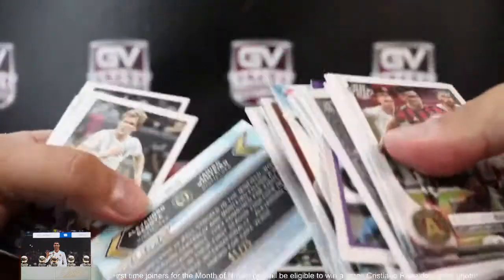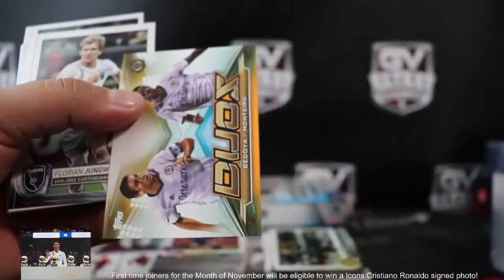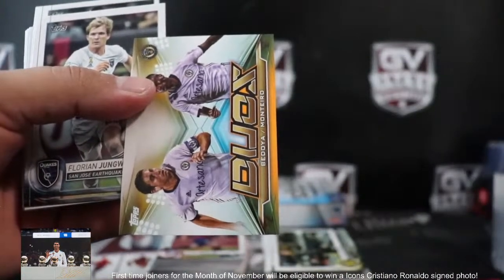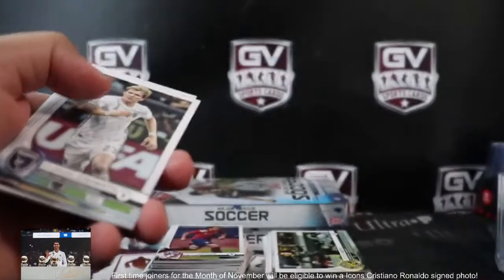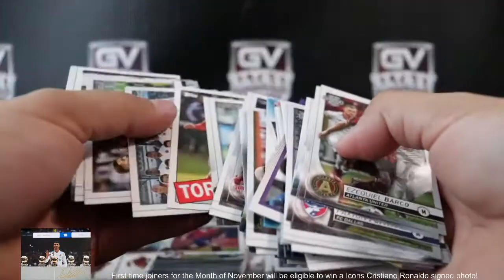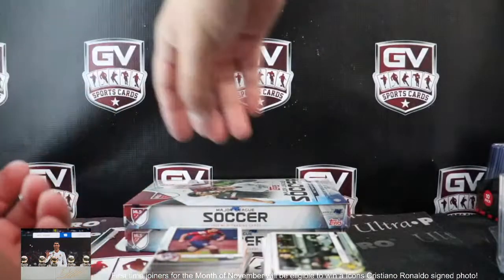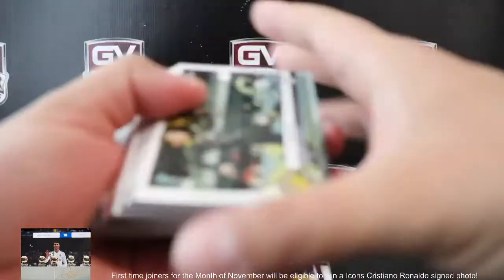Well, that one is numbered. Good catch. 11 of 25 orange. So it's actually orange at the bottom there. Bedoya, Montero. Some nice little orange.